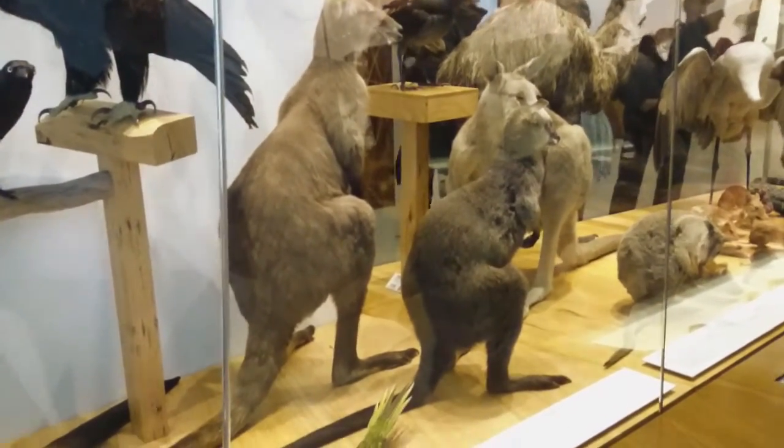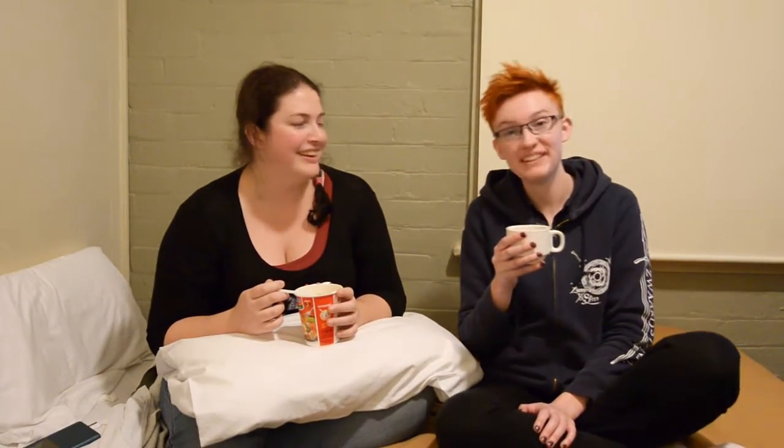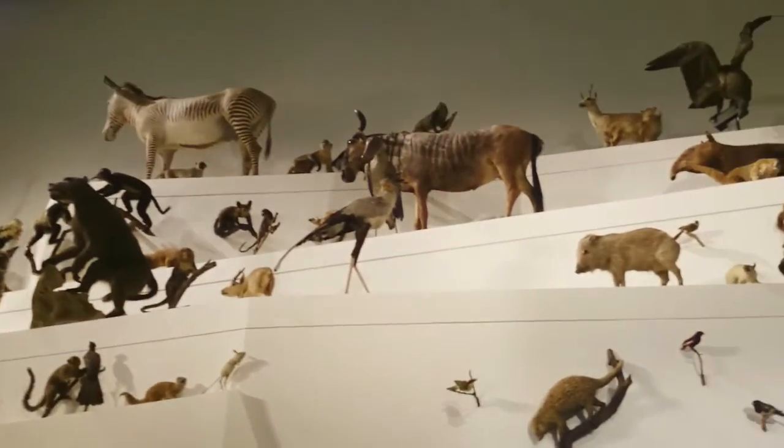Okay. Not kangaroos. Looks like kangaroo is not a kangaroo. There's lots of other dead animals as well. It was pretty nice. I like dead animals. No, not like dead animals, but I like looking at them.